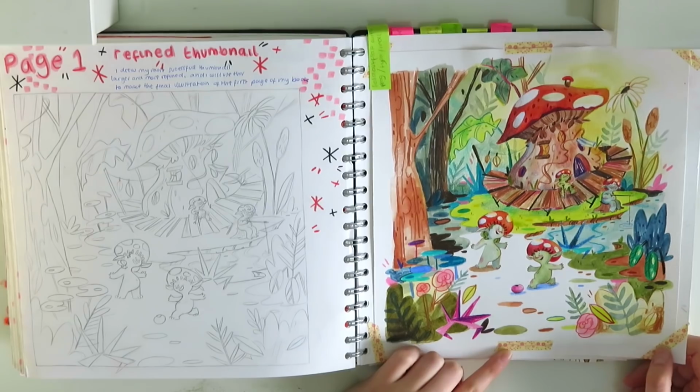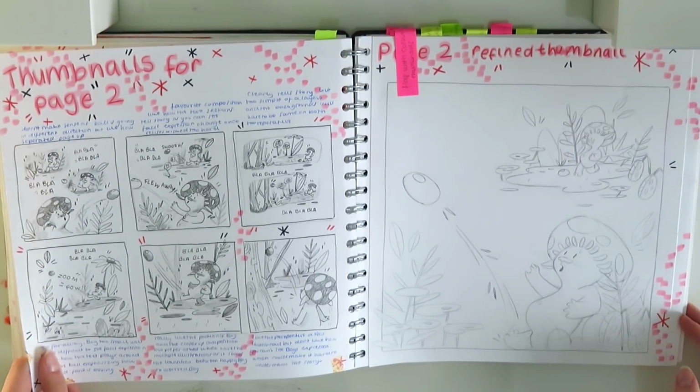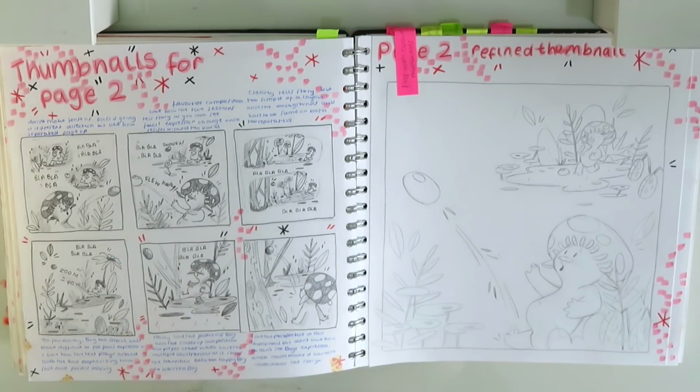I still love it now. I think it's adorable. I love it. And now all the rest of these pages are just working on the book.